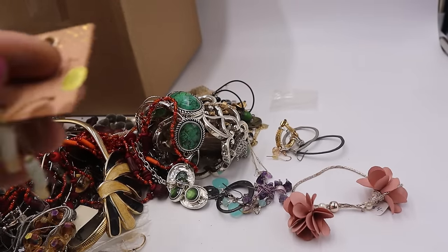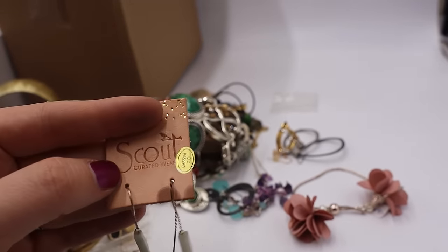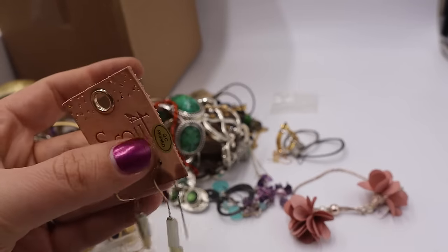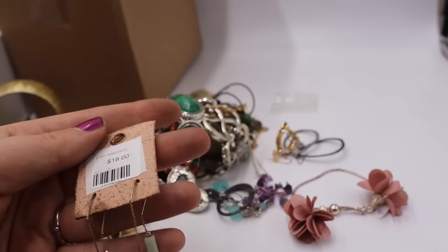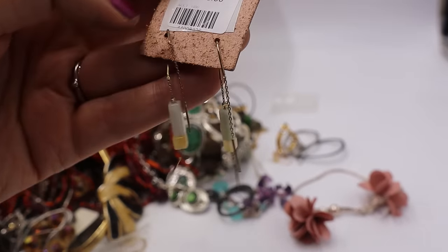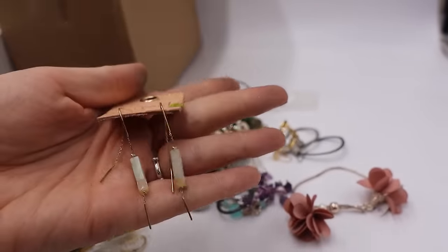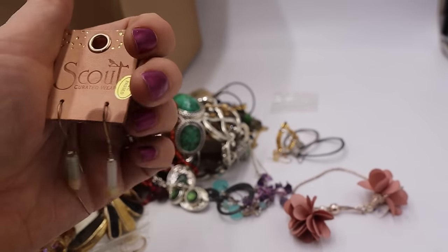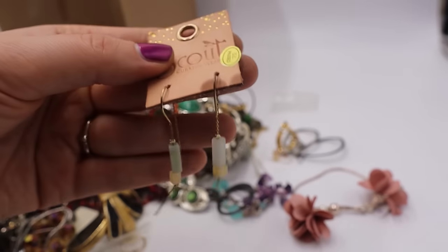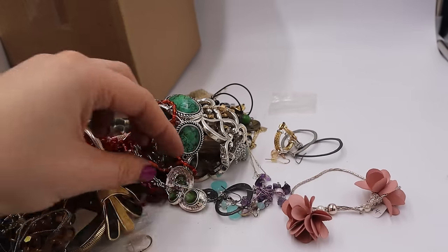What is this? Scout? Oh, I've seen this brand at a boutique before. So it says this whole thing right here is leather. And it was $18. It says Amazonite, and it has that threader kind of earring look. Maybe I'll just keep these because I really like them. The leather is damaged, but these are beautiful. That one will be a yes for me. Maybe I will keep them.